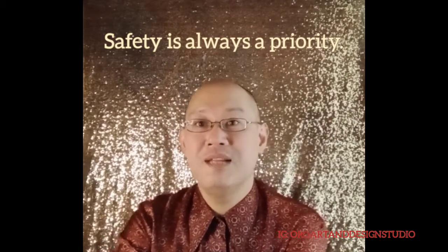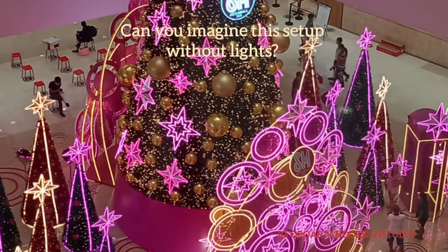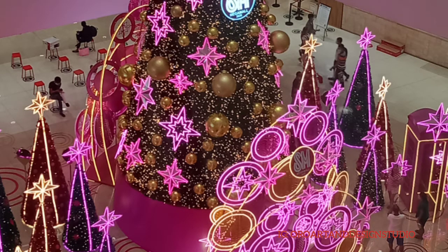The execution also of the lights, I think, well, because they're lights, the lights really are very attractive in itself. So whatever light you put there, it's gonna attract. So I think they made good use of lights to make the display attractive. But pink lights. Okay, not very Christmassy for me. This is just my opinion.